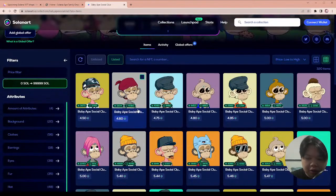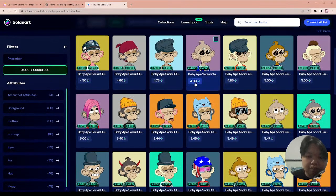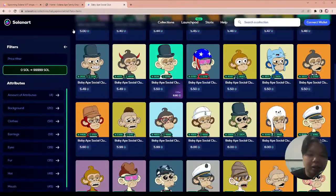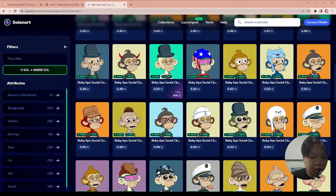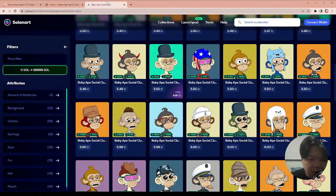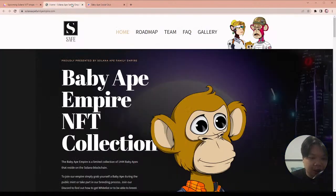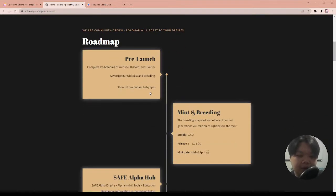Right, so the floor is at 4.6, which is pretty high. I mean, it's not bad, it's healthy. So do you think that they look somewhat similar? Right. I mean, okay, how different can a monkey be? But this is quite similar, I would say.